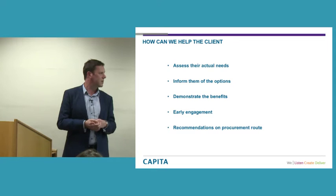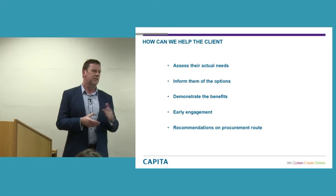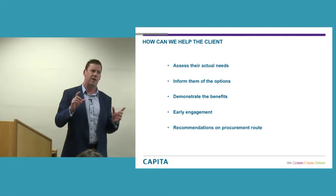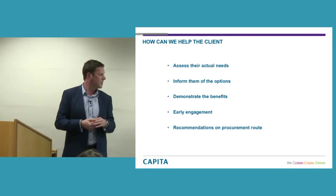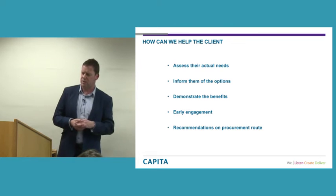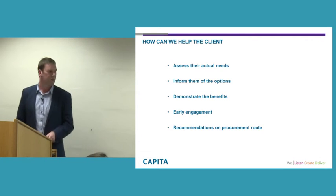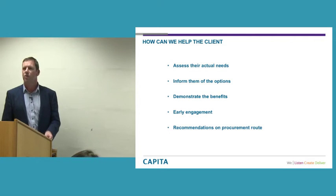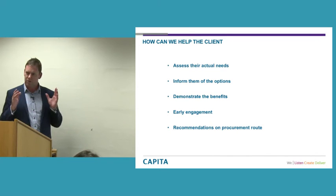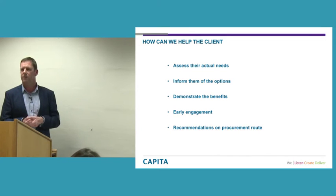That allows you to demonstrate the benefits. Clash detection is a massive benefit on site, but it's also showing them the benefits of being able to view options at an early stage. And then recommendation on the procurement route. If we are going to follow the construction strategy, it's bringing contractors in early, allowing them to be involved in BIM as well, and demonstrating the overall benefits to the client.